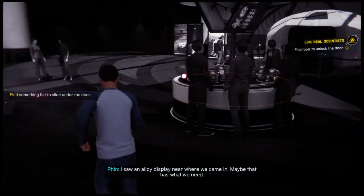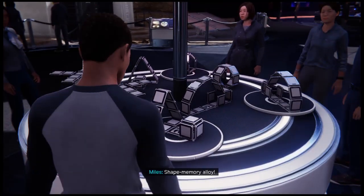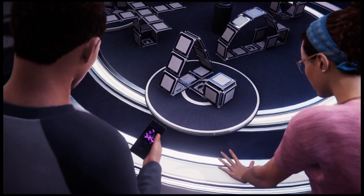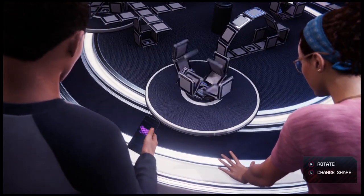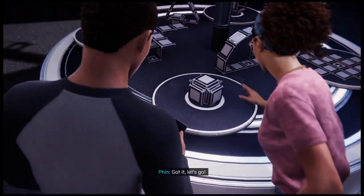Something long and flat. Something that can be both? I saw an alloy display near where we came in. Maybe that has what we need. Shape memory alloy. I could change the shape on the museum app. This stuff is crazy. That's it. Take it. Don't let anyone see. Got it. Let's go.